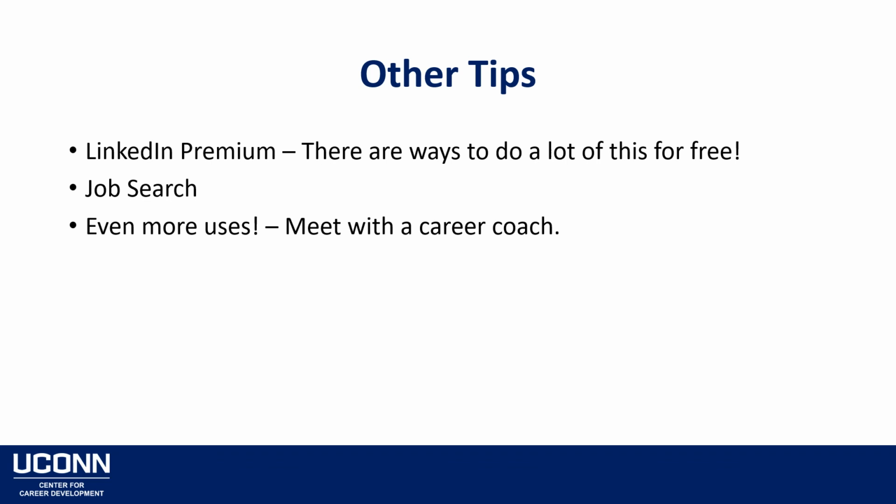Here are some other tips. As you know, LinkedIn is a business and they do want to make money, and one of the ways they do that is through paid premium accounts. However, we at the Career Center know a lot of ways to do what the premium account does, and we'll show you how to do it for free, either through LinkedIn or even through another platform. So before paying for a premium account, consider meeting with one of the career coaches to discuss what you're looking to do and see if we can help you do that for free.